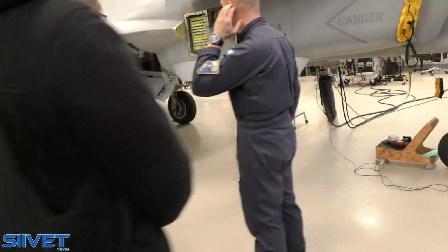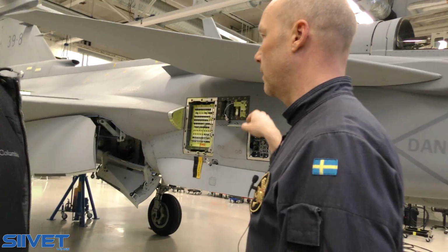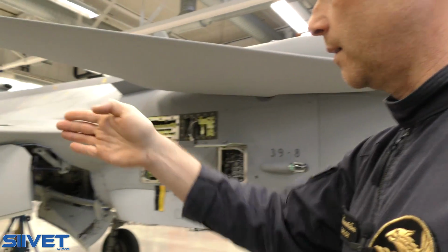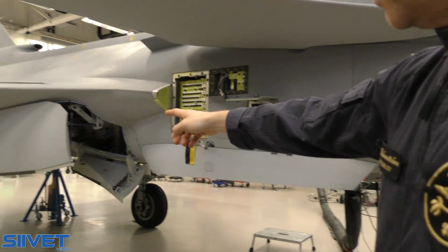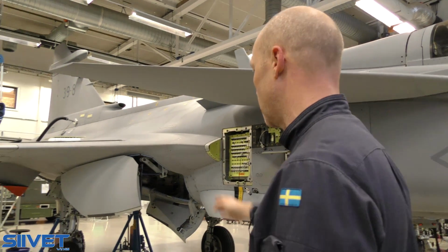Because of the service they're doing right now, they haven't mounted every pylon here. When we're flying around with weapons, it's stuck more on the wing, so to say, but also in the undercarriage. There are three extra pylons, but they're not mounted here right now. That's the one.